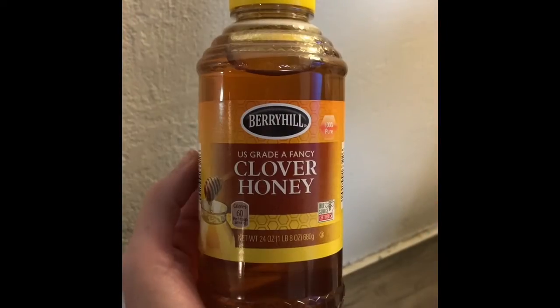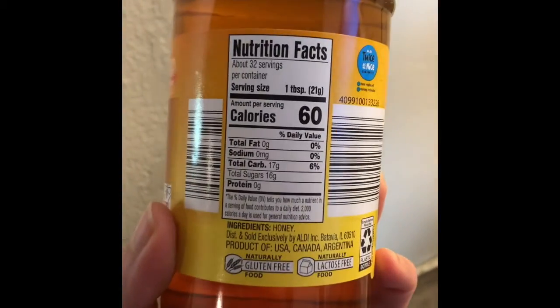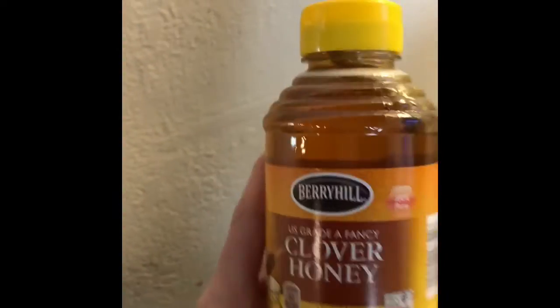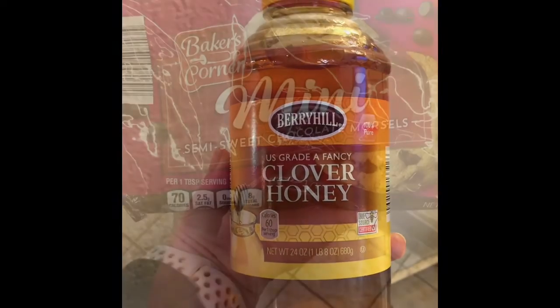Our next ingredient is honey, and one reason why I love this ingredient is because that's all it is, honey. There's no extra anything in this product. So I went ahead and I bought the bigger one. I believe it was about $5.